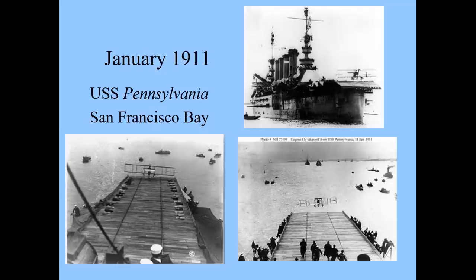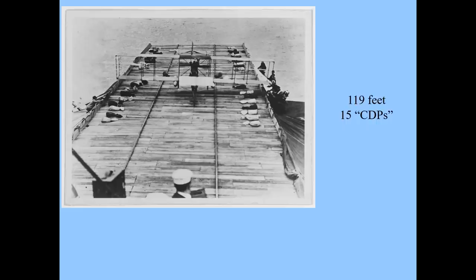The pictures you're looking at here, you can see one of the landing, another view of the landing, and finally his takeoff when he came up and did it from there. Interesting feat. This is the usual picture you see in the history books when they're talking about the first carrier landing. It wasn't even a carrier, the first shipboard landing.